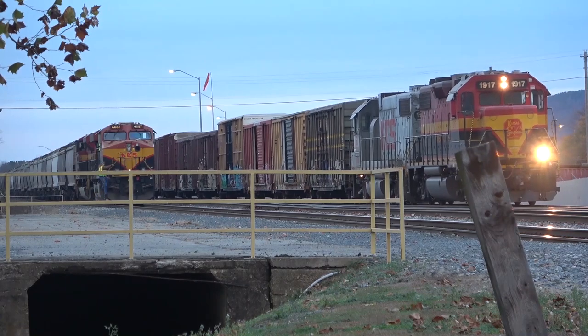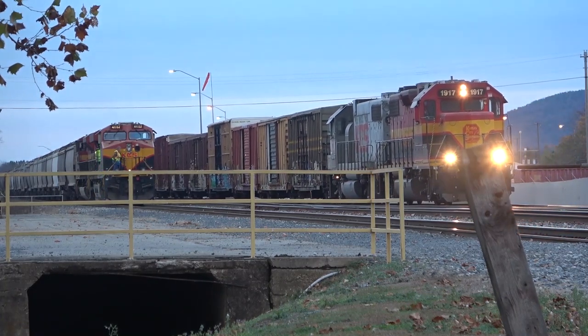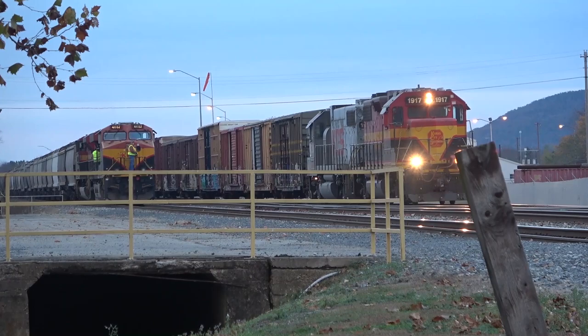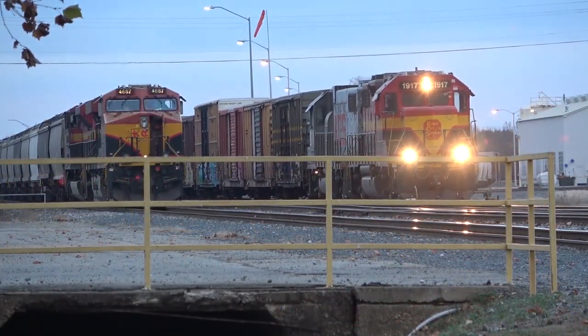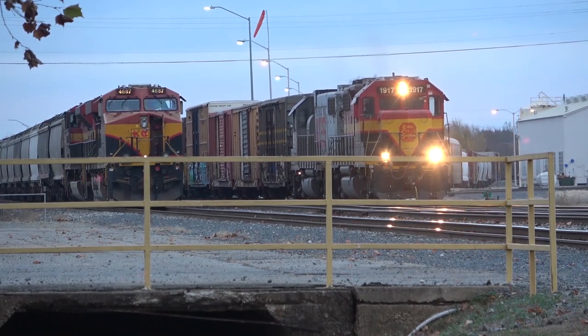Towards the south side of the yard, you'll often find a pair of Jeep locomotives switching. With one in the Grey Ghost paint scheme, the Jeeps make a shove move back, while our recently refueled southbound sits by the yard office, awaiting its new crew.